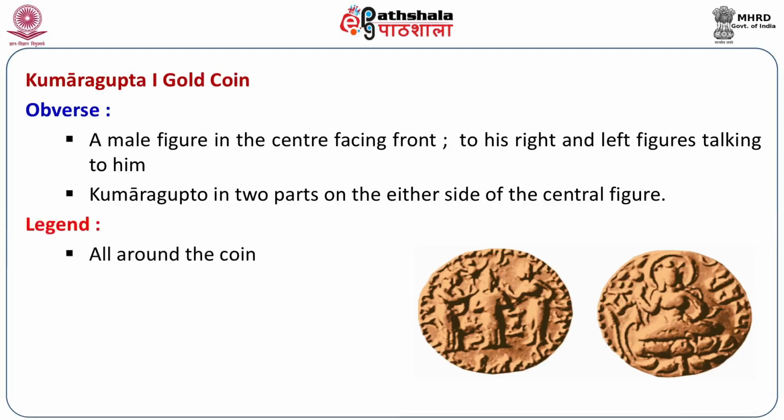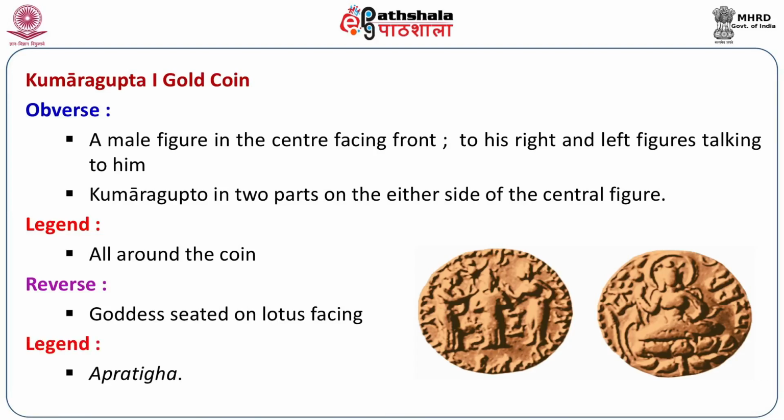The legend is all around the coin, and the goddess is seated on the lotus facing, and this is the typical reverse device, and it reads Apratigha. That's why this type is known as the Apratigha type. The Apratigha type might be the celebration of an event, though we cannot explain much about the event, but this definitely is a very major event which took place during the reign of the ruler.